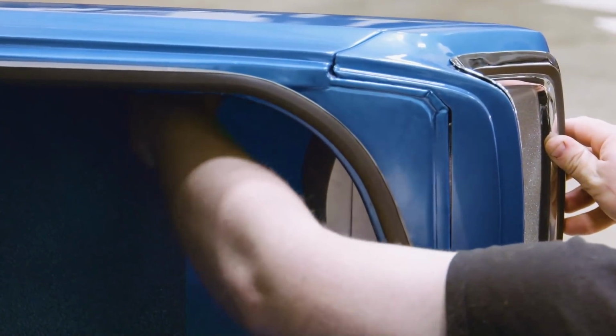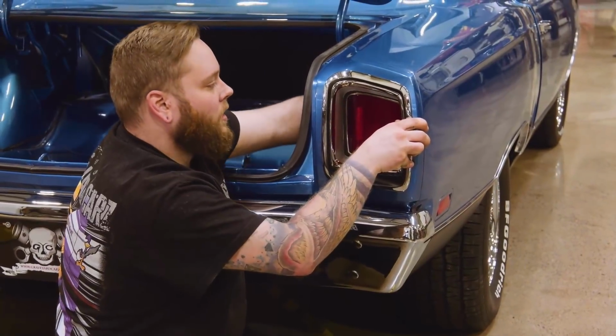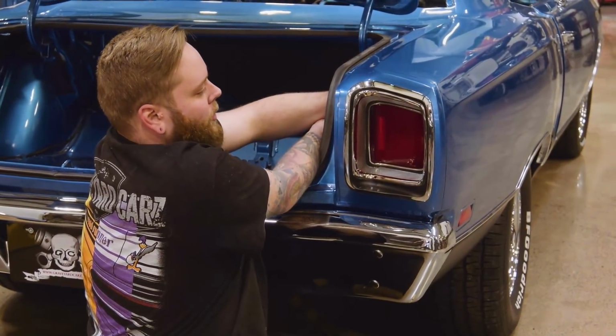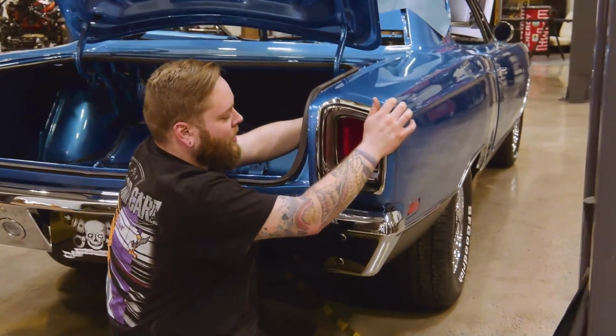Yeah, if you tighten these up too tight, they will strip out. So you just have to be careful, take your time. What I like to do is get each of them just a little bit tight, and then you go through and make your final adjustment so you get even pressure all the way around.